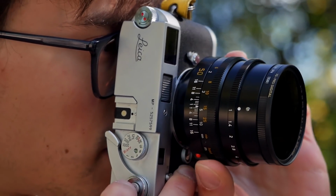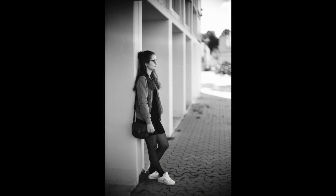As mentioned before, the vignetting is pretty strong between f1 and f4, and you should be aware of that and rather intend to use it in an artistic fashion. If you're not fond of lenses that vignette, the Noctilux is not something for you.